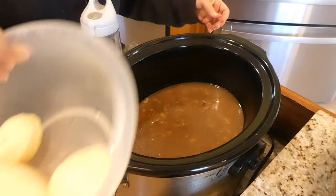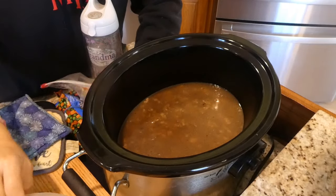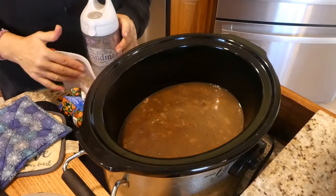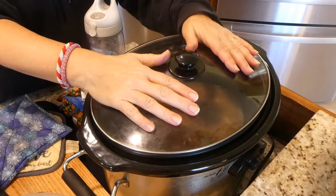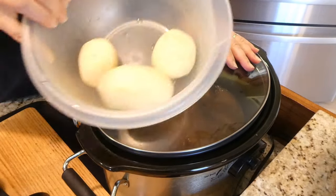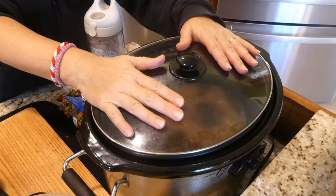In the meantime, I've peeled my potatoes. I need to dice these up. I'm gonna go ahead and dice these up, and my vegetables are thawing out. They're looking pretty good, so I'm gonna let them get nice and thawed out. I'm gonna put the cover on this, and I'm just gonna let this get warmed. Once I dice my potatoes, and my vegetables still out, I'm gonna put them back into my dish because I'm not ready for them to start cooking yet.